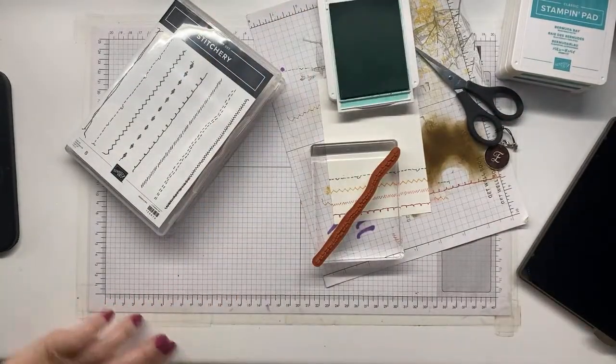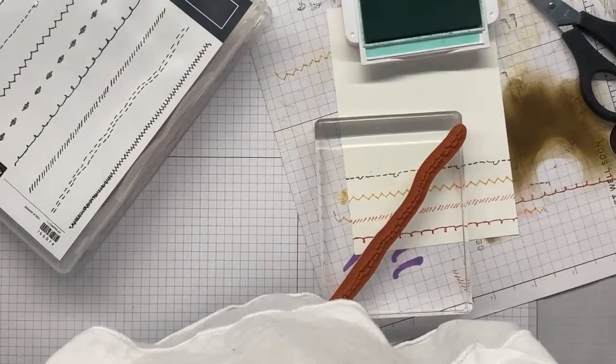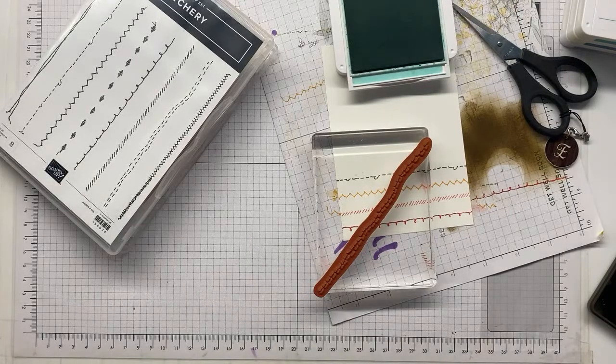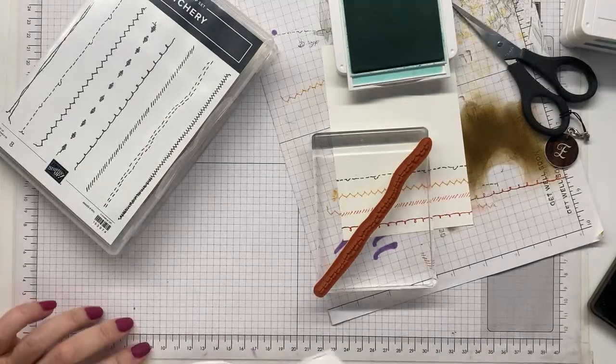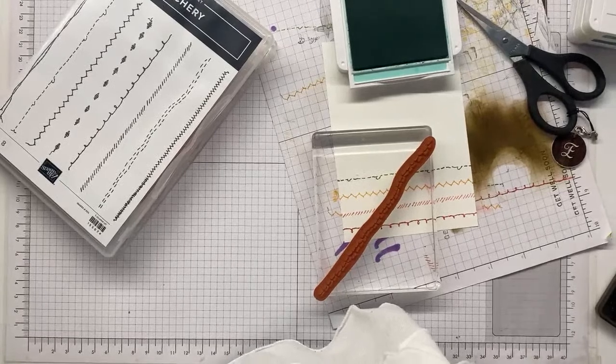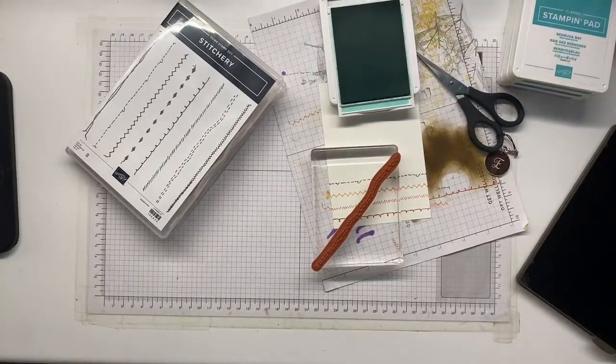Actually, do you know what I'm going to do? I'm going to try and zoom in. I might zoom out a titch more. Hold on. I don't know if that's all the way to where I was. It is.